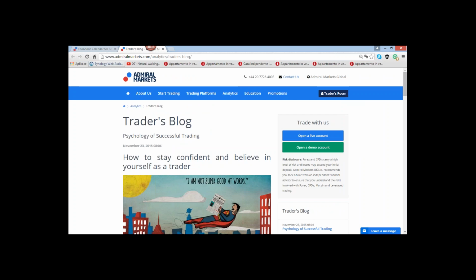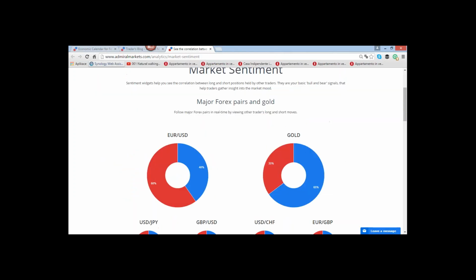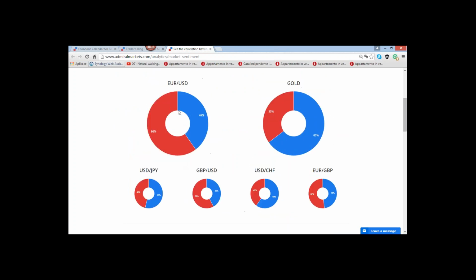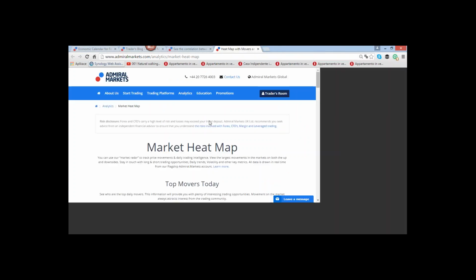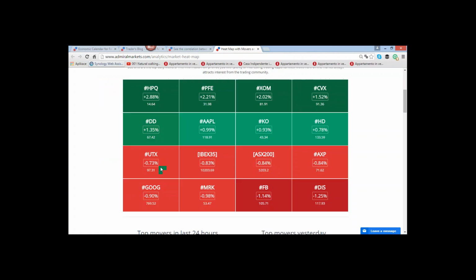And last but not least, we can take a look at, for instance, the market sentiment. You can see that most people are at the moment short on the euro dollar, long on the gold, pound USD short as well, euro Swiss short. So you get a bit of an idea about that. Yen long, and from a heat map perspective, Hewlett Packard was a big winner yesterday.